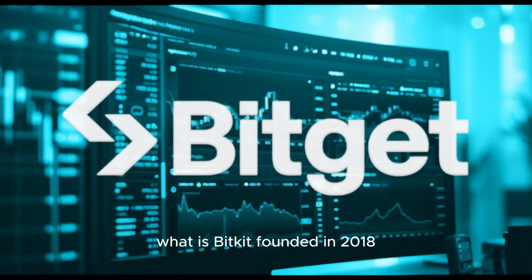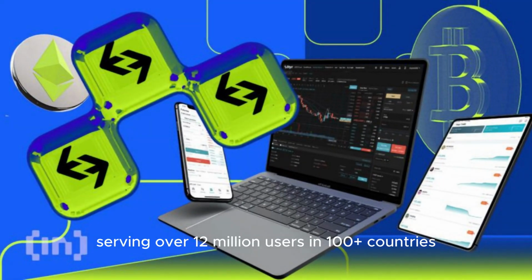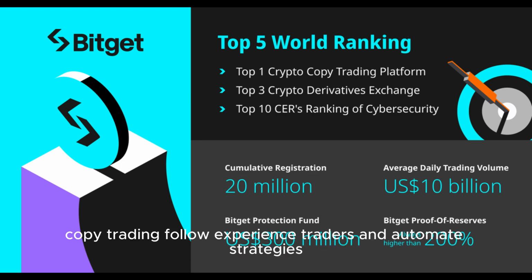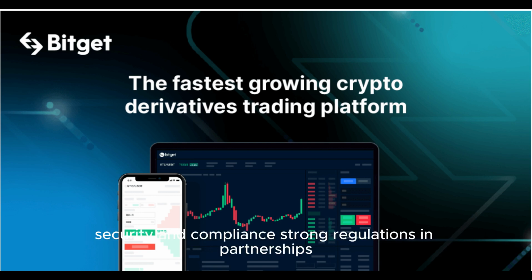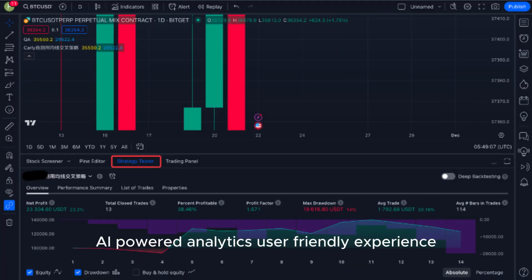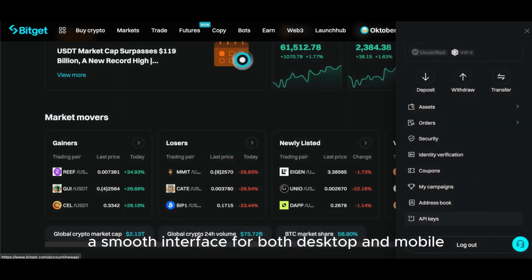What is Bitget? Founded in 2018, Bitget has quickly become a top 10 crypto exchange by trading volume, serving over 12 million users in 100-plus countries. Based in Singapore, Bitget is best known for spot and futures trading, low fees and high liquidity, and copy trading, to follow experienced traders and automate strategies. It also offers security and compliance, strong regulations and partnerships, advanced trading tools, multiple order types, AI-powered analytics, and a user-friendly experience with a smooth interface for both desktop and mobile.